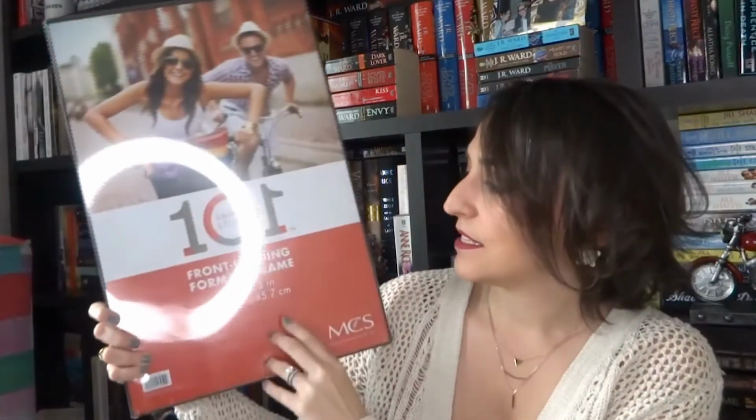So for the 12 by 18, I found these really inexpensive frames at Target. This is basically what they look like. They're just MCS tabletop and wall decor by design. And like I said, it's plastic. It just has a very skinny metal frame, and it does have backing to hang it. I have most of mine just leaning against the top of my bookshelf, but these in this size, I believe they're about $10, so it's kind of an inexpensive option for displaying something of that size.